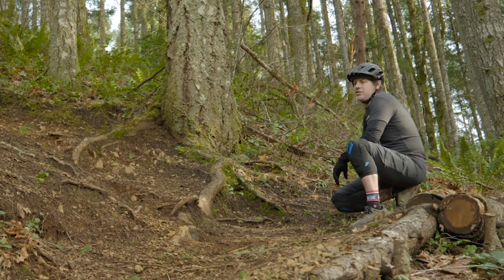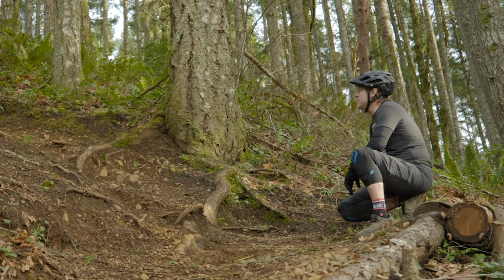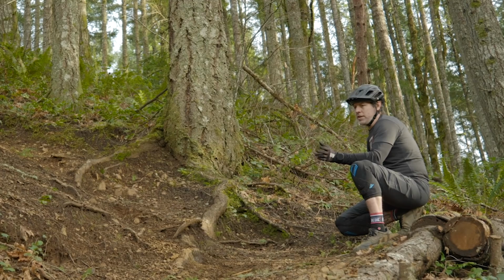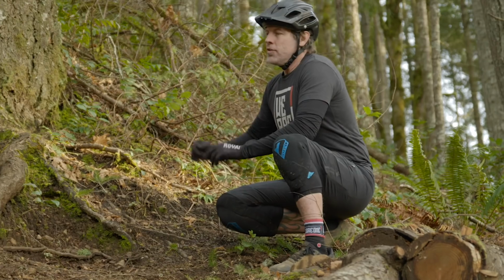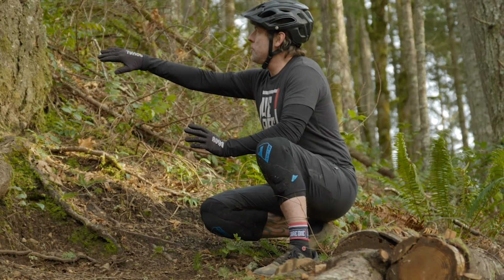This is a true catch. Would you call this a berm? I don't know about that, but it definitely is going to use all the key things that we do to use a catch to carry our speed. So the big thing to think about is this is where you're going to be braking to keep your speed and control as best you can.